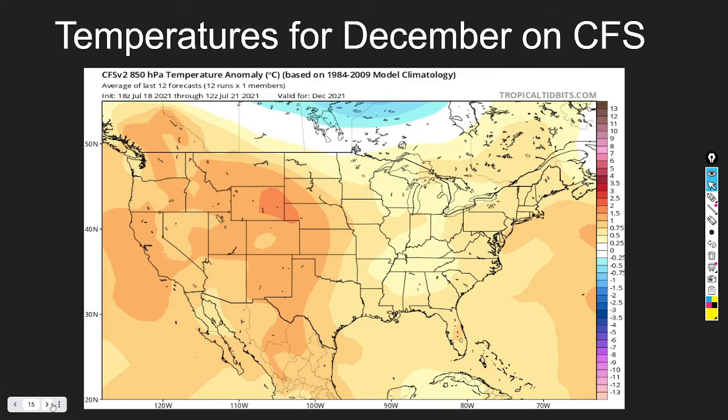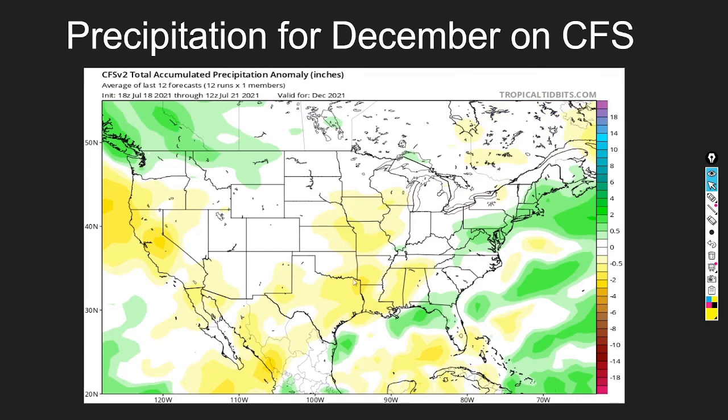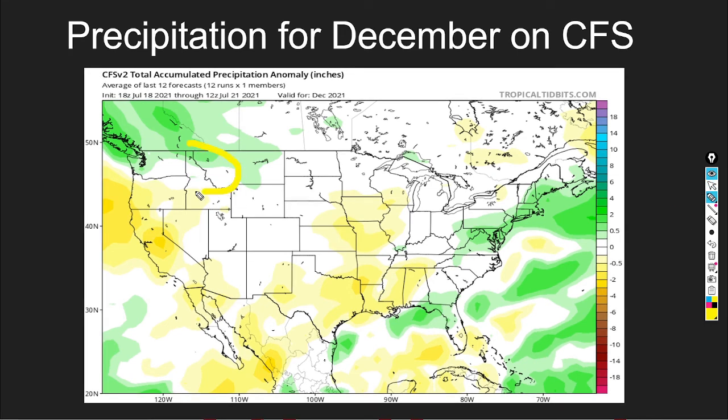And then the temperatures for December on the CFS, and again, I don't fully agree with this, where it's going to be warm for the whole entire U.S. for December and cold up here. Usually it changes later on. But I think there will be cold air coming in from up here for December. So let's look at the precipitation here. We see above average over here, still some above average, some above average near the northeast, and maybe some above average down here, and some areas of below average here. So this doesn't really look much like a La Nina, but stuff still could change on the CFS.